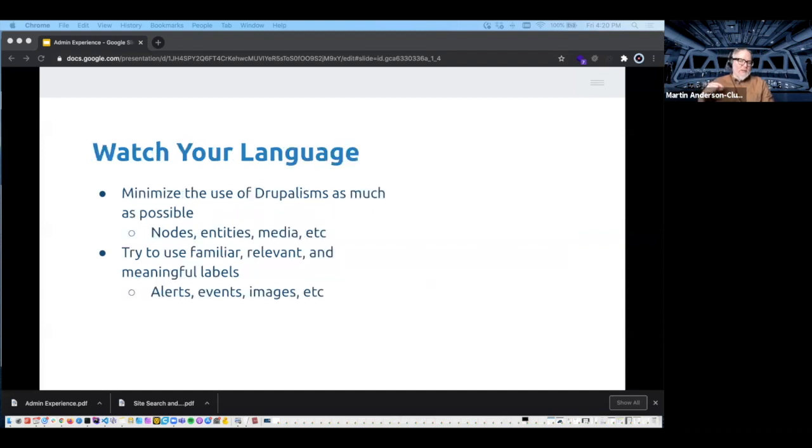And I think this one was touched on a bit yesterday, but from a language standpoint, if we can avoid using Drupalisms like nodes, entity, media, and make them more tangible and specific, talking about the specific content types, alerts, events, images, and so on, it's going to make it a lot more obvious to people. One of the things I really like about the inline entity form is that it gives you the option to actually put labels in there for those things. So as opposed to saying add another media item, you can say add another image because it's an image reference field that you built there. So by making those things much more specific, it makes it more concrete for people and it's easier for them to parse.